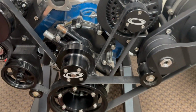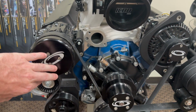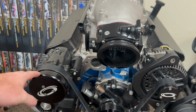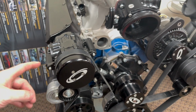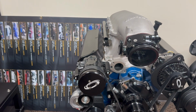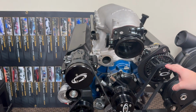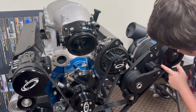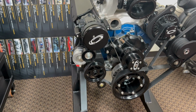I see a lot of ProCharger logo on the front of different accessories here. Do you guys manufacture the accessories themselves, or just the covers for them? We don't provide the accessories. Those would have to be provided by yourself. But in general, the kit itself, so all the bracketry, the belts, things like that, that's all supplied in the kit. But accessories themselves, those aren't included.